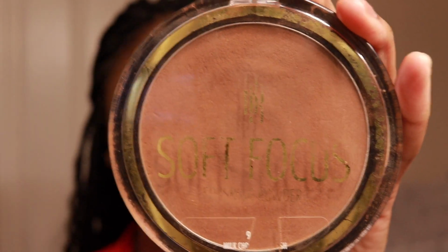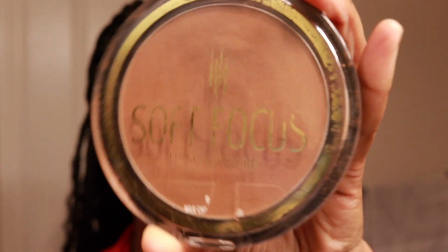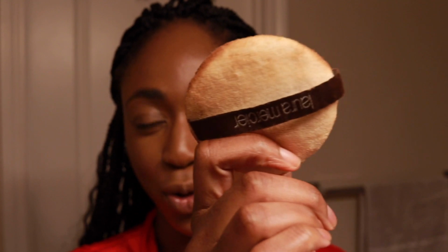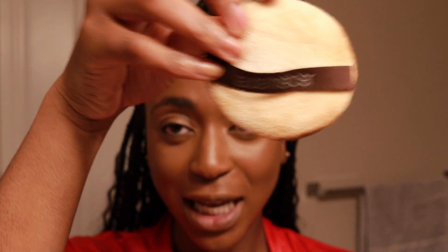I want to say it was under like $7, so not expensive at all. And so I'm just taking this Laura Mercier, what do you call these things? Not sponge, but you know what I mean? Like the Laura Mercier pads that come with the translucent powder. You can get these at Sephora or Laura Mercier directly.